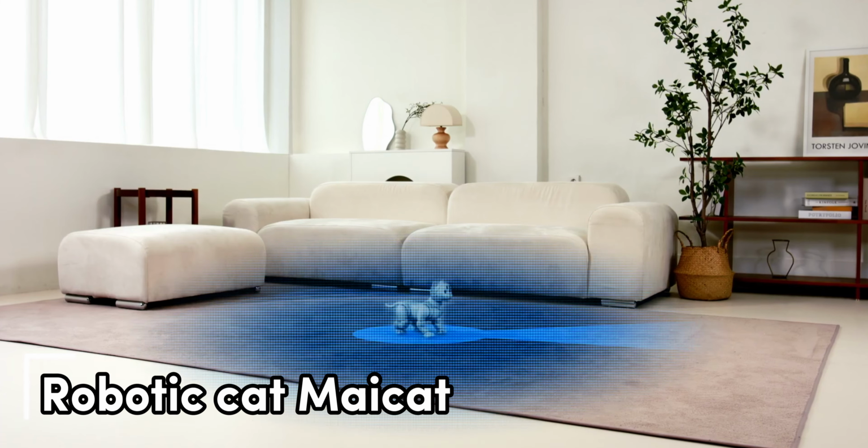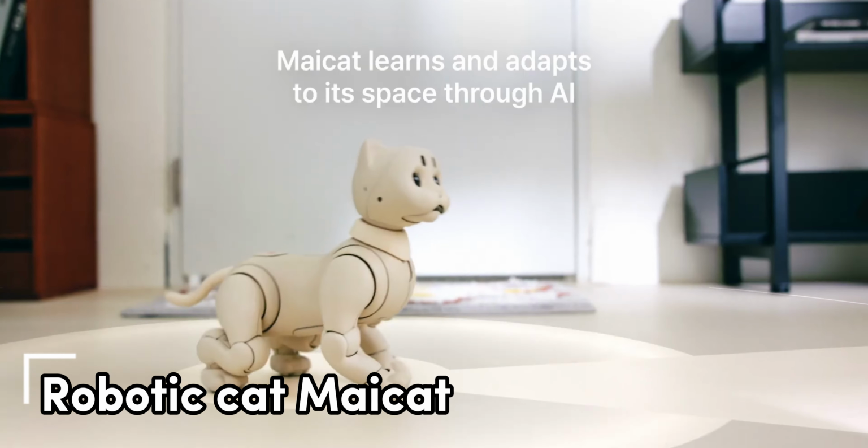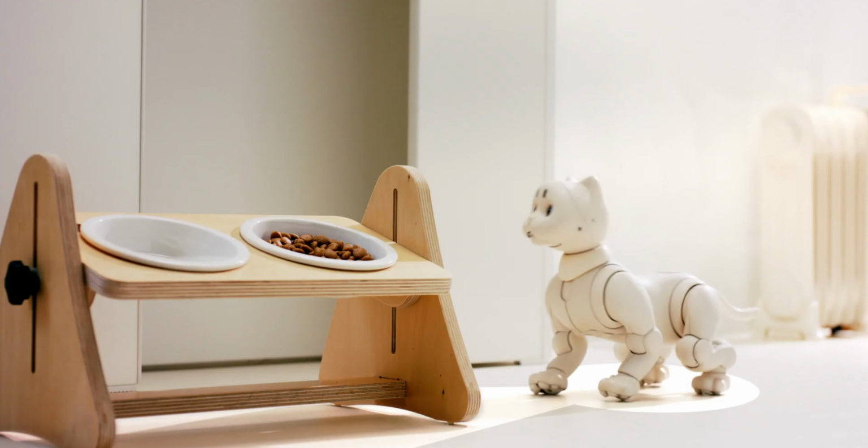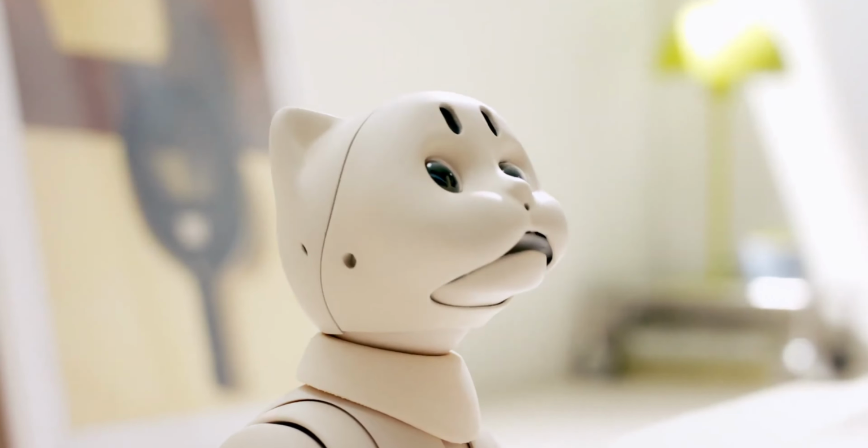Maicat is an AI-powered robotic cat companion developed by Macroact Inc., a South Korean company. It is designed to provide companionship, assistance, and smart home monitoring capabilities.